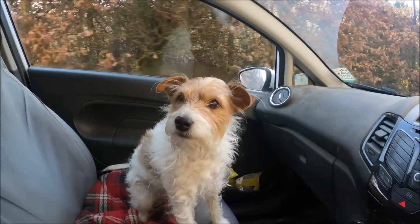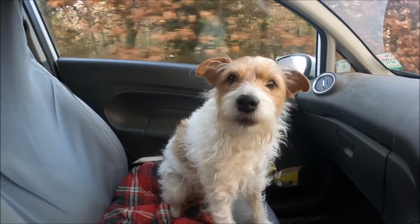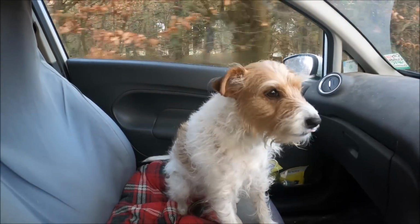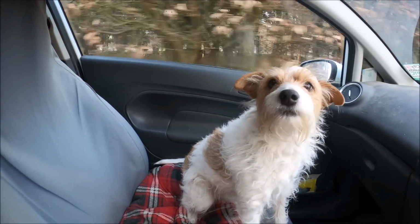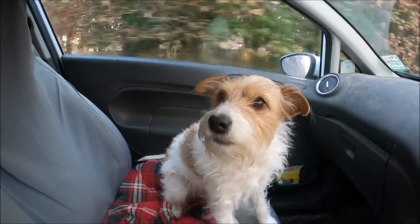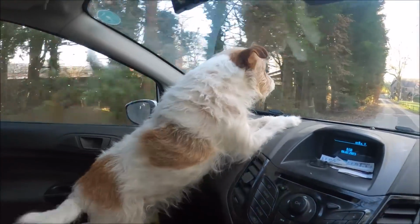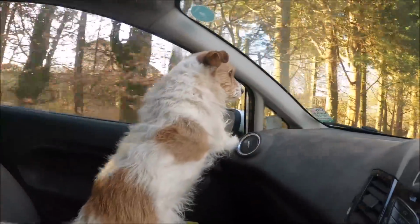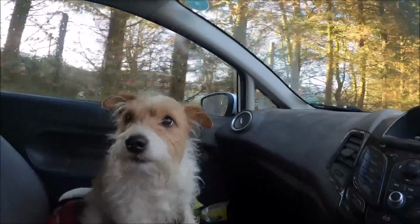Don't look at me. You gotta look out the window. You got squirrels. Hey, where's the squirrels? Yes, we like squirrels, don't we? Especially the crunchy ones, which is the ones you manage to get hold of. Isn't that right? Where is it then? You won't find him. Where are they? Oh, you haven't seen one yet.